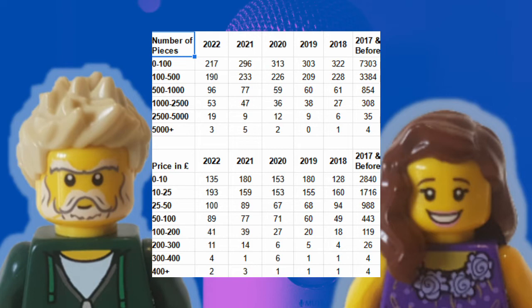But is it because people now want more for their money, so they're trying to make the lower priced sets still a bit more beefy, because then it seems like better value for money? Is that actually the case? But we've shown that the number of lower price sets is declining. So it's not just that they're becoming beefier; it's that they're going away. So I'm just going to run another query: how many of the under 100 piece sets are less than £10? For 2021, or are you going to change the year? I'm going to do both.